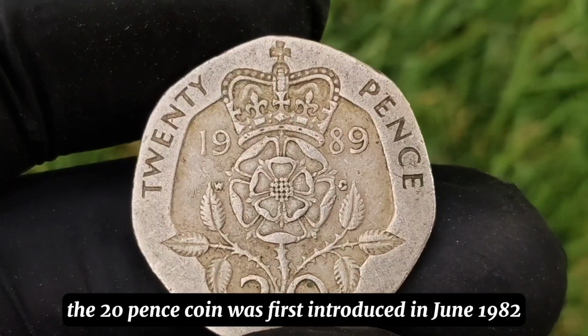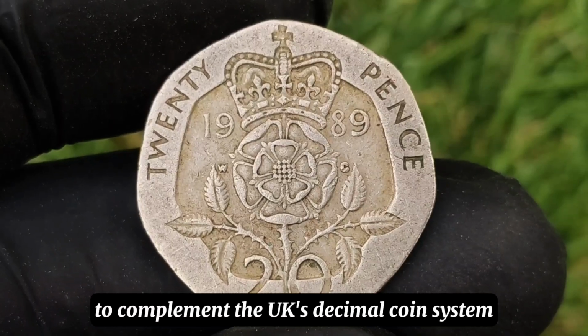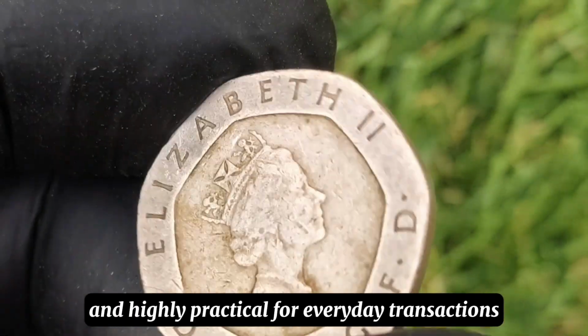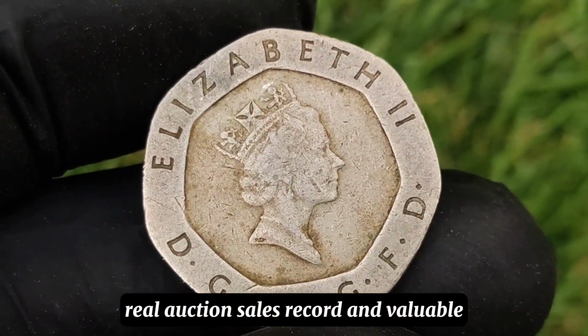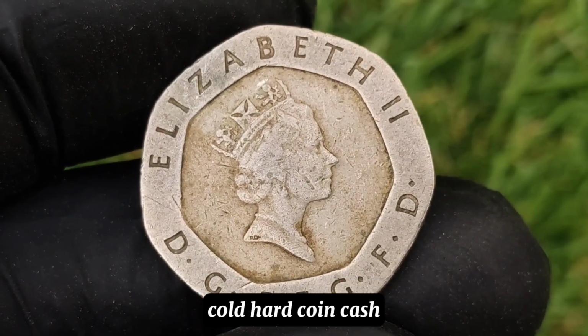The 20p coin was first introduced in June 1982 to complement the UK's decimal coin system. It became an instant hit. Compact, lightweight, and highly practical for everyday transactions. Real auction sales record and valuable. Now let's talk about what you're really here for: money, cold hard coin cash.